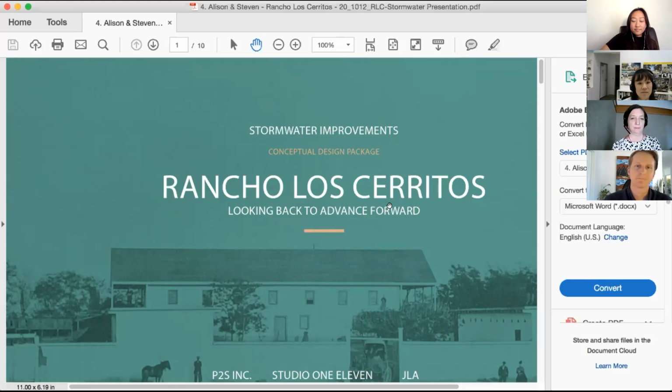Great, thank you, Allison. So our objective is to design a stormwater management system focused on the principles of sustainable and passive stormwater management, while also curating ways to integrate amenity and hydrological function to engage, educate, and entertain visitors of all ages. This approach not only provides greater user satisfaction and perceived value, but also connects visitors to the rich ecological, regional, and historical significance of the Rancho Los Cerritos. So next slide.